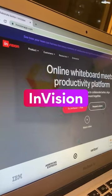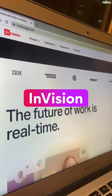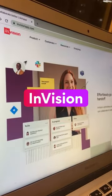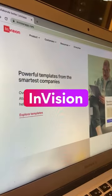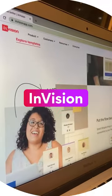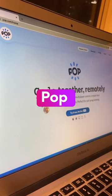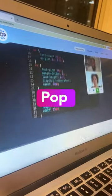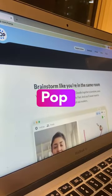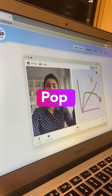Number three, InVision. This app helps you collaborate on design and prototype projects. Its interactive whiteboards and design tools allow efficient handoff between development and design teams. Number four, Pop. Previously named Screen Hero, this screen sharing tool has features like voice chat and multiple mouse cursors that make it easy to pair code or debug in tandem.